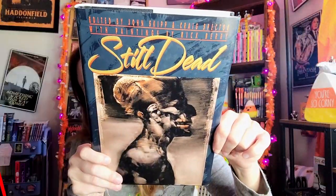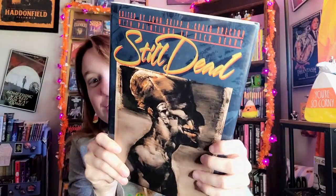Here is the last adult horror book from this haul. This is Still Dead, and this is edited by John Skipp and Craig Spector, and they're very, very high up on my list next year for reading a book by both of them, because they're like splatterpunk legends, and I've heard great things about their books. Very eager to get to it. So this is actually a first edition, and it was originally published in, I believe, 1992. And also it's got artwork done by Rick Berry.